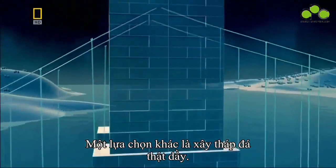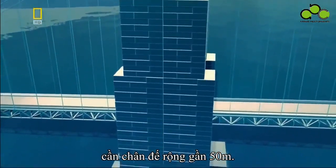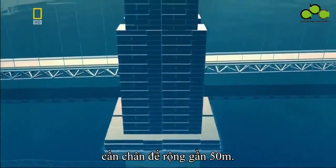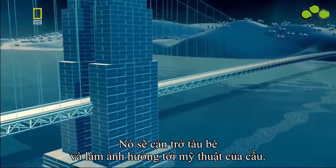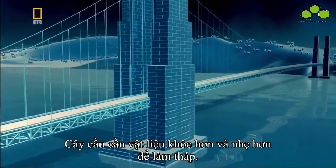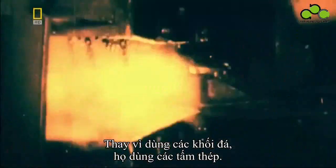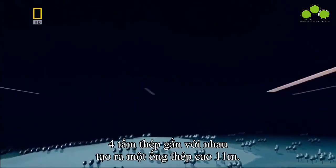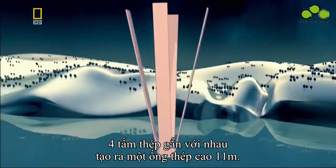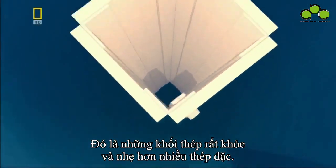Another option is to build thicker towers. But any stone tower capable of resisting the buckling requires a base nearly 50 meters wide. This would obstruct the passage of ships and compromise the aesthetics of the bridge. This bridge needs a stronger and lighter material for its towers. Rather than use stone blocks, builders opt for steel plates. 4 plates join together to form a shaft 11 meters tall. These make strong building blocks, far lighter than solid steel.